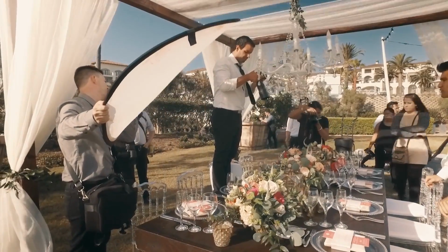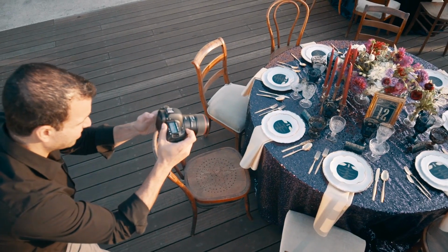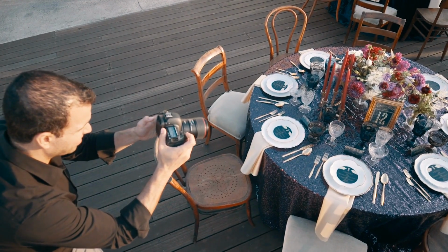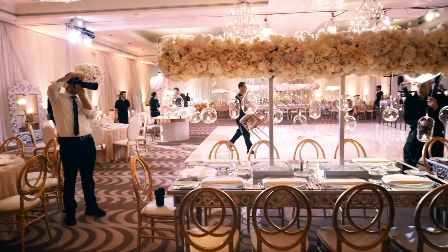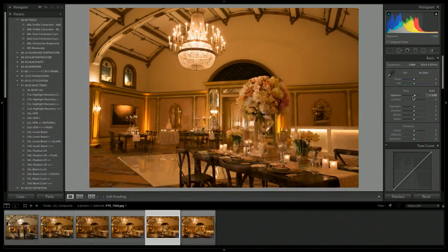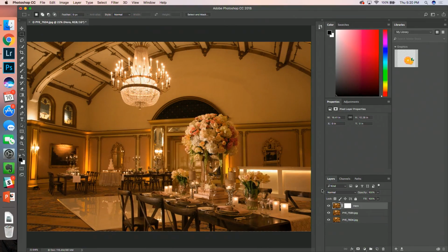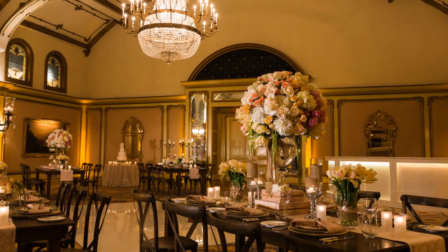I also want you to walk away knowing in any of these situations how to light your details in any scene. Whether you're aiming for a light and airy outdoor look, or if you're shooting for a more dark and dramatic ballroom setup. You will also learn simple and effective compositing tricks to get the shot that you need, even if there are vendors still working within your frame.